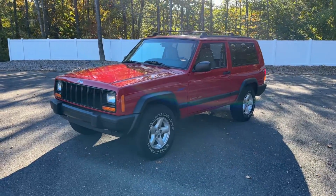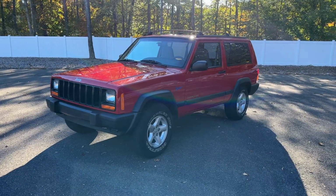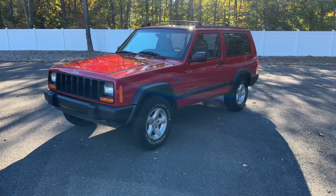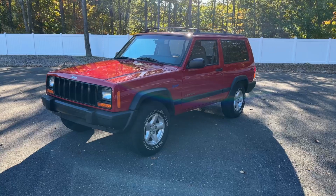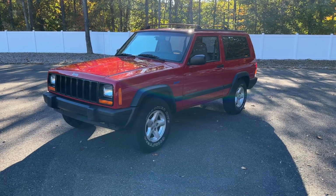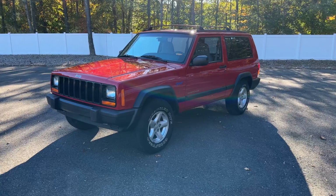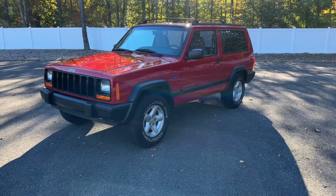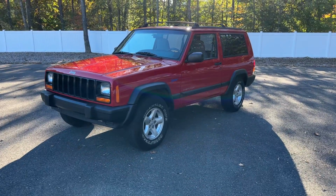Excited to offer you guys, as usual, a beautiful Cherokee XJ. Now, this Cherokee just got to us over the weekend while we were closed. It got transported in. Today is Monday. You are seeing this Jeep first and foremost in the exact condition we received it. So we haven't done any reconditioning, and you will see that this is probably one of the nicer Jeeps that we've had in, excluding our restored Jeeps, in a very, very long time.